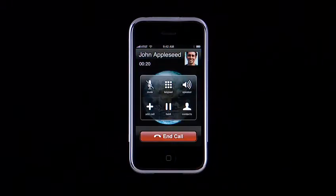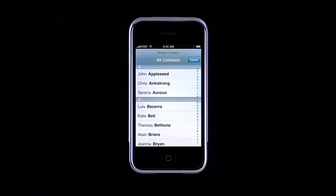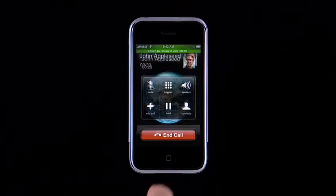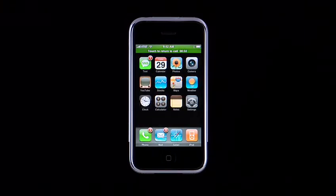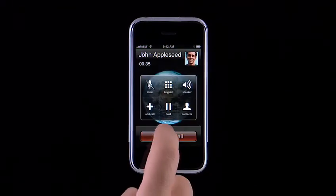If you need to look up a number in your address book while you're on a call, or any information on a contact, you can do so by tapping Contacts. While on a call, you can also tap the Home button to access other iPhone applications. To return, tap here. And when you're done with the call, simply tap End Call.